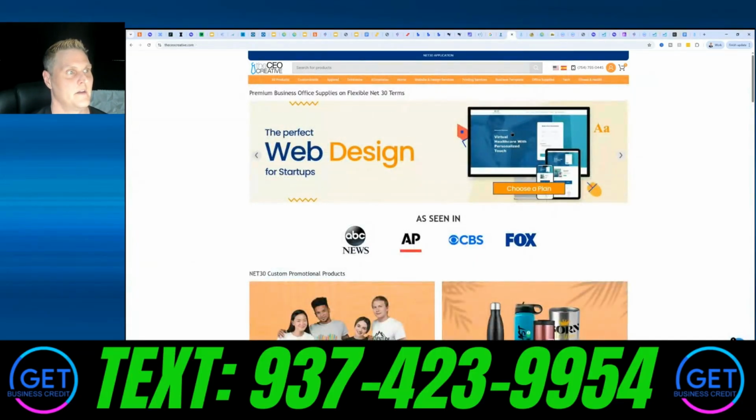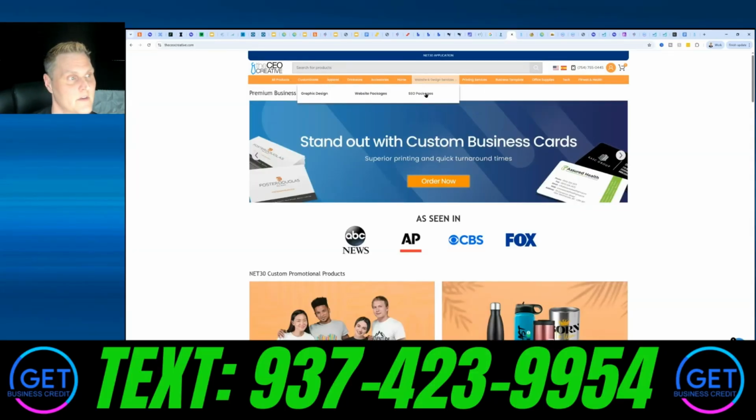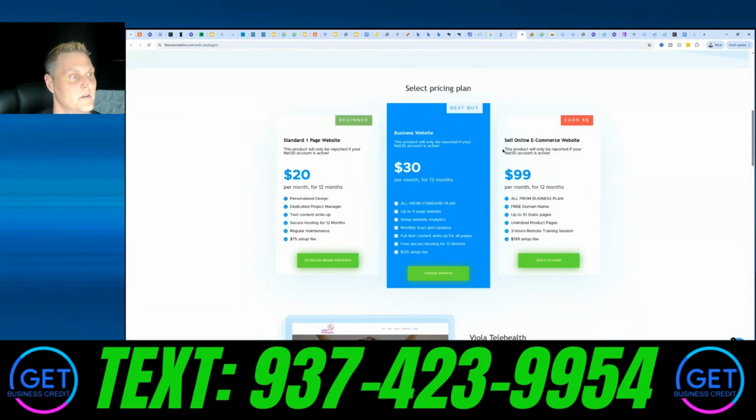They offer literally t-shirts and hoodies, Google marketing. They have SEO packages, website packages, and they're very affordable. And the best part of it is it's reporting to business credit bureaus, Equifax and Creditsafe. You can see here, a one-page website is only $20 per month for 12 months. If you want a 5-page website, it's $30 a month. They build that custom website for you and they send it as an invoice. You pay the invoice on time, it's being reported to the business credit bureaus. If you want to sell online, like have an e-commerce site, it's only $99.